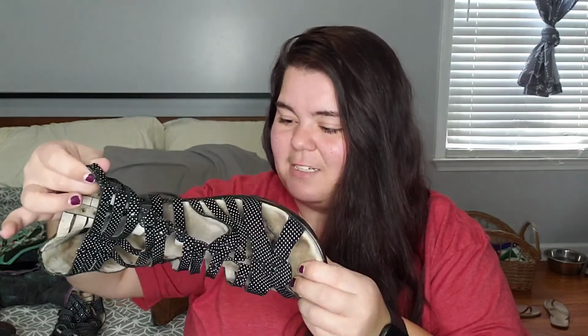I don't know. When I was looking for these, I looked them up before I put in the effort to find the other one, to see if it was worth it, and they were. They're going for like $35, $40. They're like a gladiator style sandal. They're so interesting. They feel really nice. And the brand is Jambo.